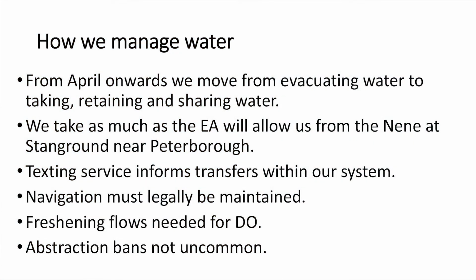So I just wanted to touch on this because often we do just talk about flood risk management and we do forget about the flip side. So we have 2 operations. April, we're all about conserving water. We turn the pumping stations off because we can, and effectively we take water off the River Nene and we bring it into our system, then we backfeed it so that it can be taken up for irrigation purposes by the farming community.